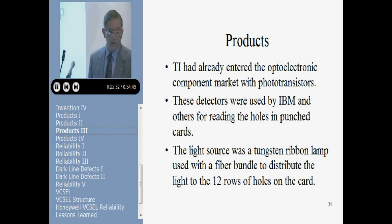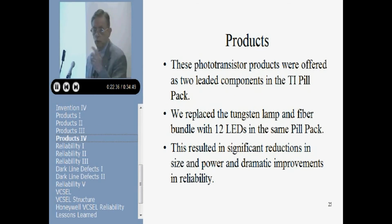So when we got the LED, we could replace the GE standard lamp with 12 LEDs and gave a lot more reliable system, a lot smaller, more compact, and a lot less power drain and heat generation than you had with that GE ribbon lamp. The optoelectronics industry was born. It was time for the LED to happen.